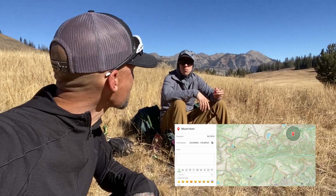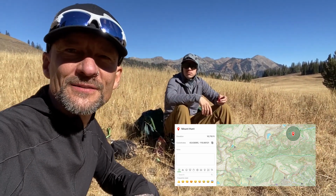Teton Crest Trail. Getting ready to leave Grand Teton National Park here and head back into the Jedediah Smith Wilderness. So enjoy the views. We're just taking in some lunch in the middle fork of Granite Creek. You can see Mount Hunt there in the background, which is on the north side of Granite Canyon. And Ryan back there chowing down on some lunch. Just some really beautiful meadows. And as I mentioned, we're getting ready to leave Grand Teton National Park and head back into the forest, into the Jedediah Smith Wilderness. It's beautiful.